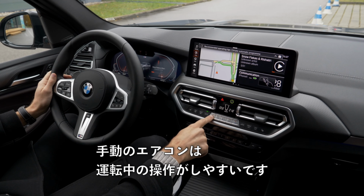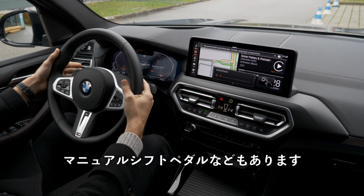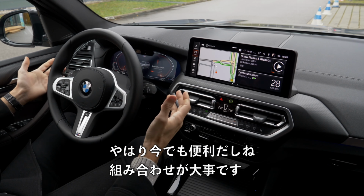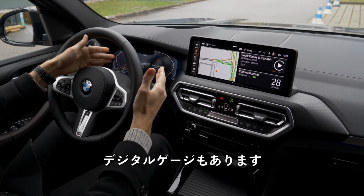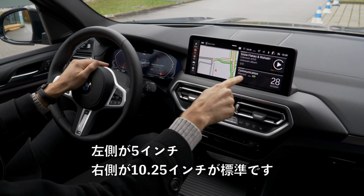So manual climate unit, easy to control while driving, also with the volume knob, but also volume controls at the steering wheel, manual shifting pedals and so on. This is what we still need. You have a combination, and because you also have digital gauges, 5-inch on the left side and 10.25 on the right side would be standard.